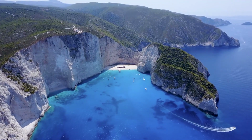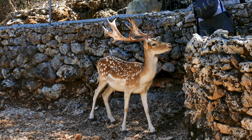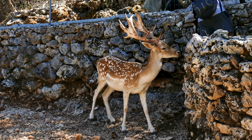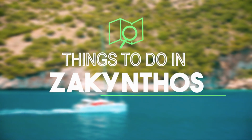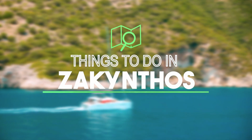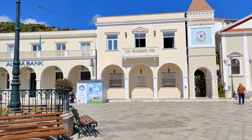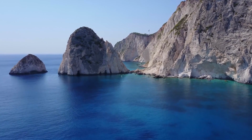Much of the southwest, around Laganas Bay, is occupied by the Greek National Marine Park as a nesting area for the loggerhead sea turtle. Today we share the top 10 best things to do in Zakynthos so you can plan a trip and experience all the exciting attractions and activities this beautiful city has to offer.